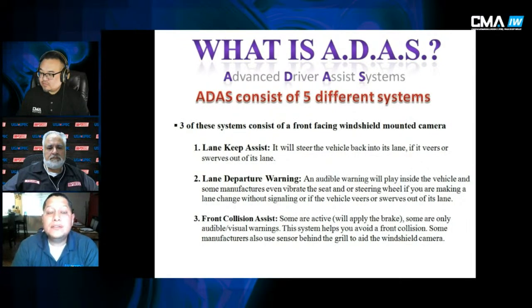The first one is lane keep assist. You guys have heard about this one. It will steer the vehicle back into its lane if it veers or swerves out of its lane. The next one we're going to talk about is lane departure warning.